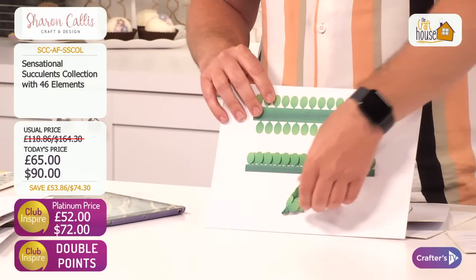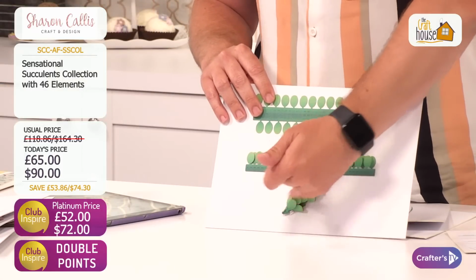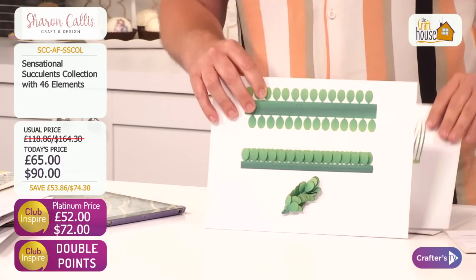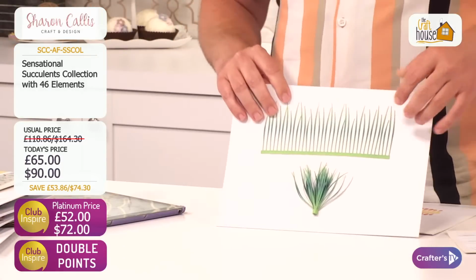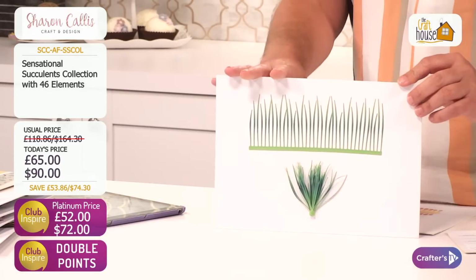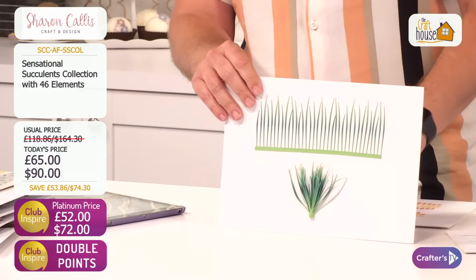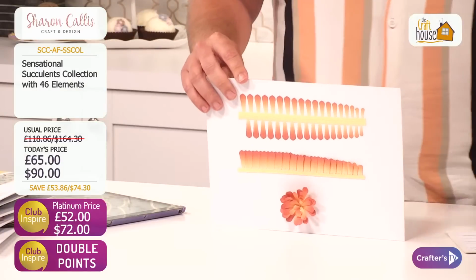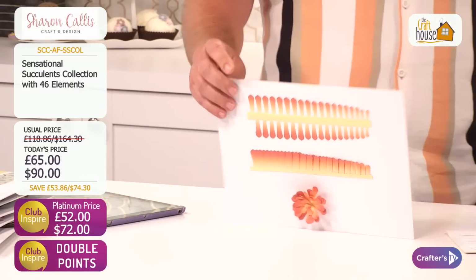You've got the jade in here. Now this is excellent because it's kind of like a stump, isn't it? It really is extremely dimensional, this one. Then what you've got here is that sword grass. Now a lot of suggestions coming in on how you'd use the sword grass. It will be brilliant for borders on things like your scrapbook pages, people are suggesting. Finally here as well you've got the Merry Maiden. Now they are all your succulents that you are getting.